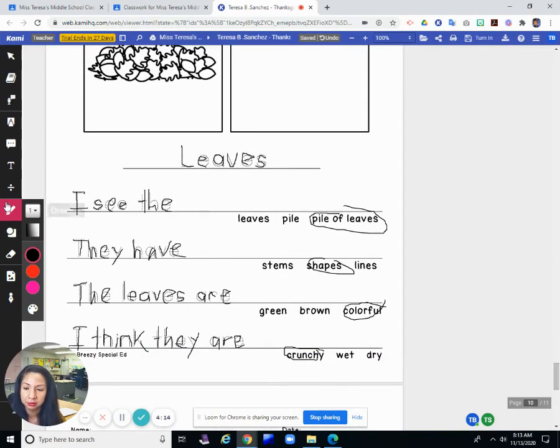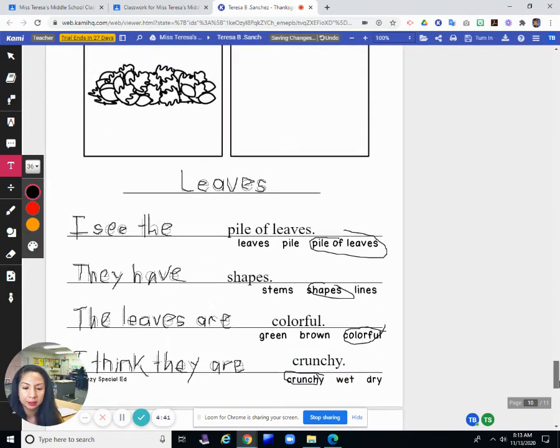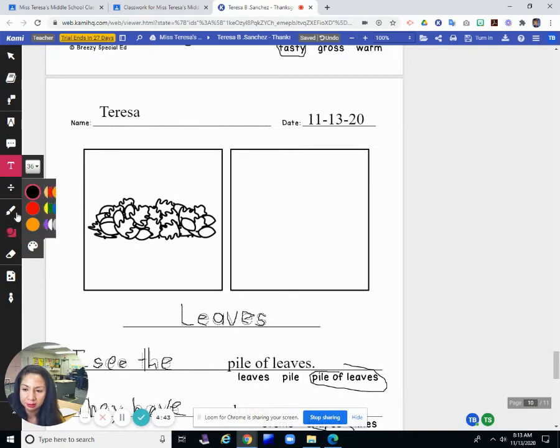Okay, now we'll complete the sentence. I see the pile of leaves, period. They have shapes, period. The leaves are colorful. I think they are crunchy. Period. Okay. Now I can go color my leaves.